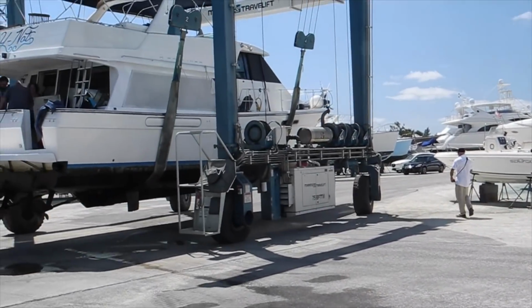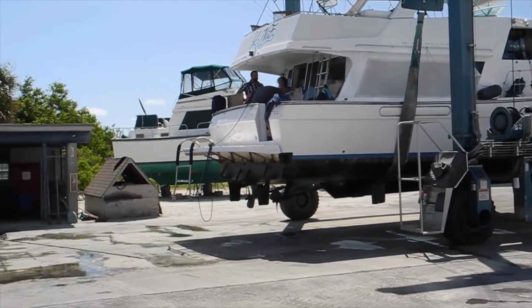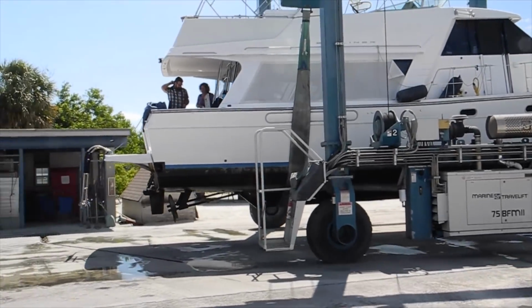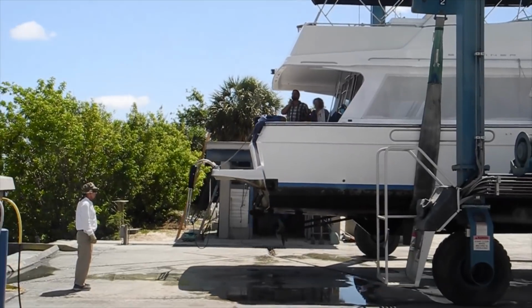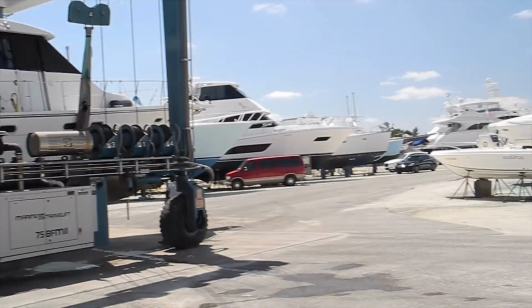So now they're going to take the boat, put it back in the water, drive the boat back to the marina, and take their time fixing the platform that the generator rests on, and then come back in a few days and install the brand new generator pretty much opposite of what we've just done here today.